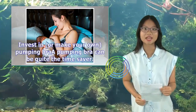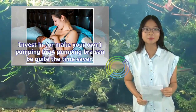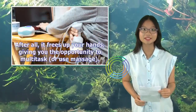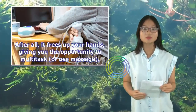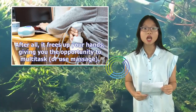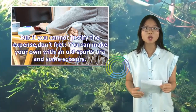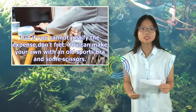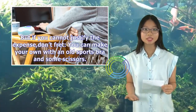Invest in, or make your own, pumping bra. A pumping bra can be quite the time saver. After all, it frees up your hands, giving you the opportunity to multitask, or use massage. But if you cannot justify the expense, don't fret, you can make your own with an old sports bra and some scissors.